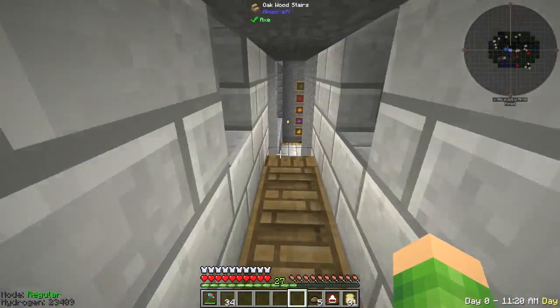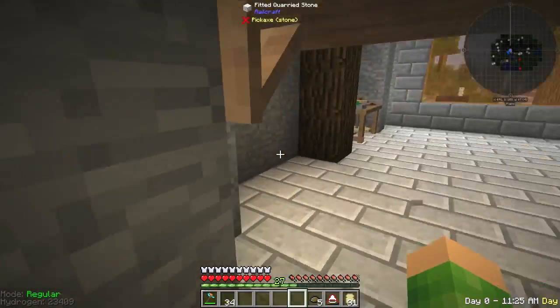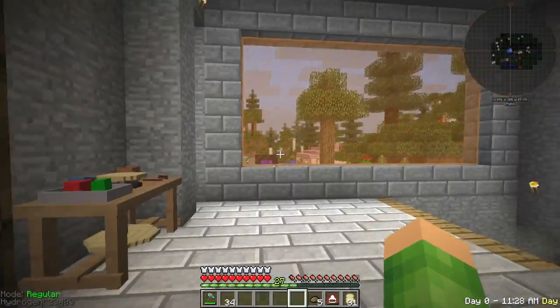So I'm thinking what we'll do is put some of that lava down in this generic... Actually, no, we could put it here, couldn't we? We could put it here. We'll make a big storage of lava in here.